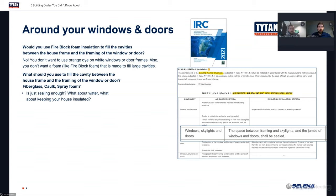What about water? What about keeping your house insulated? Other things, does sealing imply that? I can't foresee what it implies or not. I'm just reading it word for word: shall be sealed.